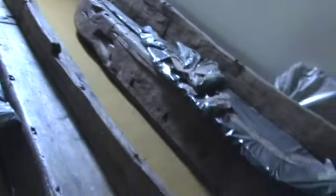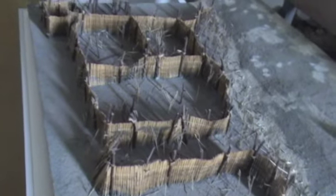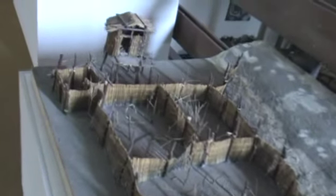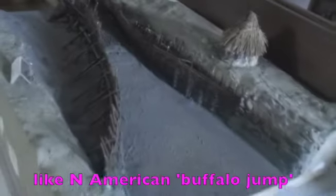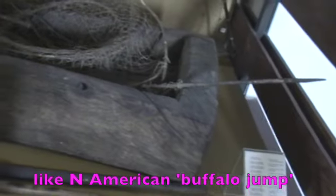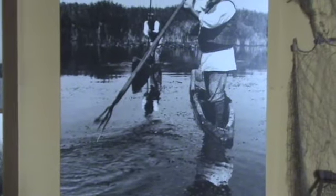Here, this looks more like a sledge. Probably an early garden fence to keep the critters out, and a shack for a man to watch and maintain. Here, for herding animals. Here, a very heavy boat, and the nets. I guess it would be a pretty solid boat in the water. But notice how precariously it was used. Wow.